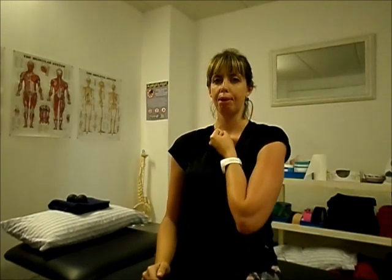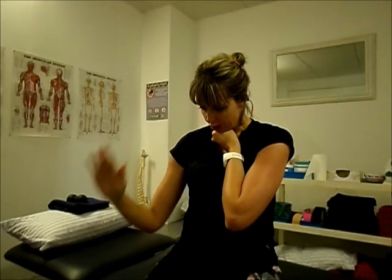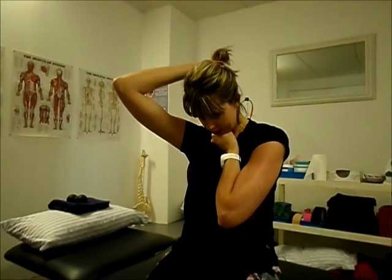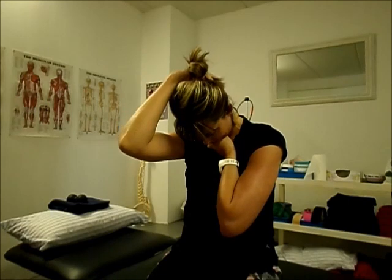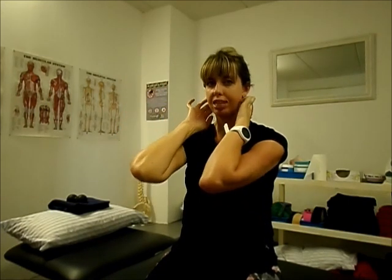So people often ask what stretches they can do to help with their headaches. A nice one would be to target those muscles that are attaching just to the base of your neck. So what you can do is take a fist, pop it onto your chest, drop your chin into that hole, use your other hand to pull your head up and over, and feel the stretch in the base of your neck.